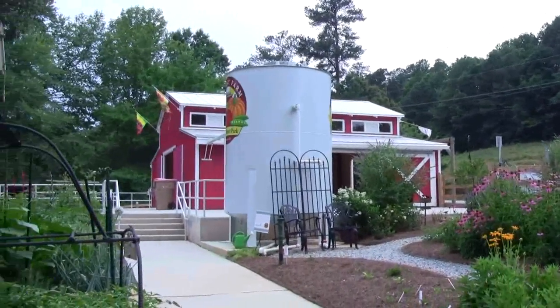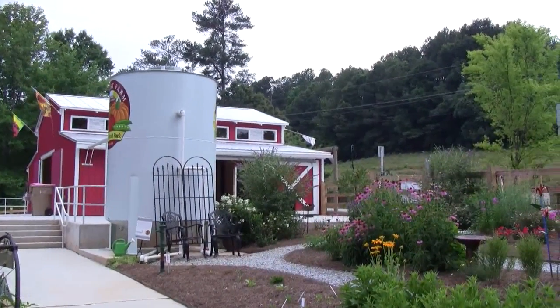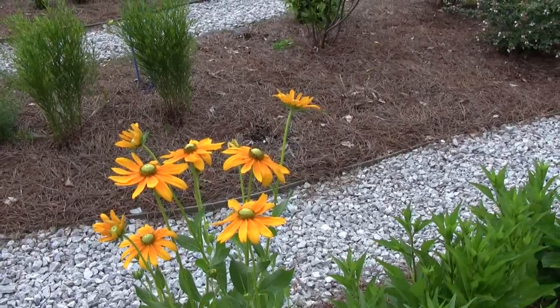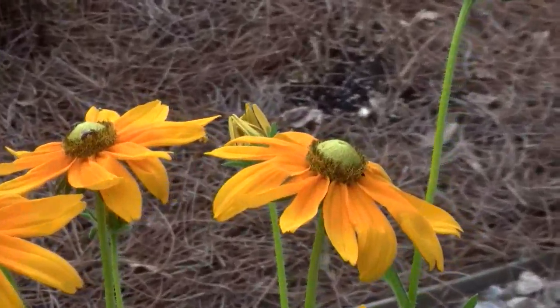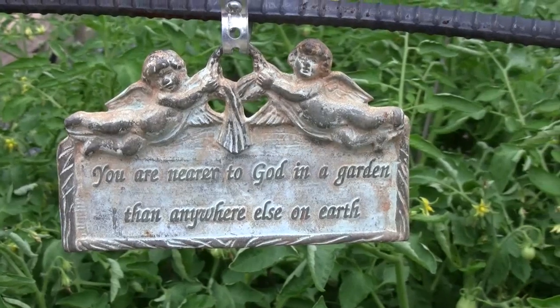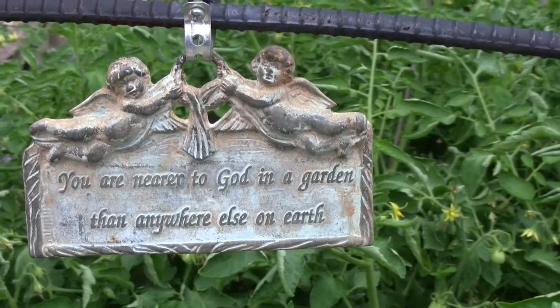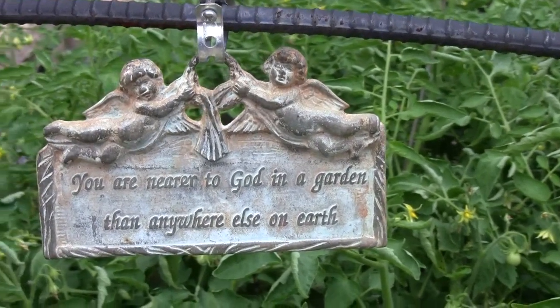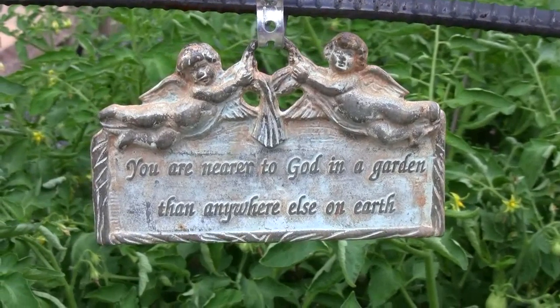I have to find Pearl so we can get on the trail because it looks like it's going to rain any minute. We have some nice yellow flowers here in the park. Here's a neat saying over these tomato plants: "You are nearer to God in a garden than anywhere else on earth." What a wise saying.